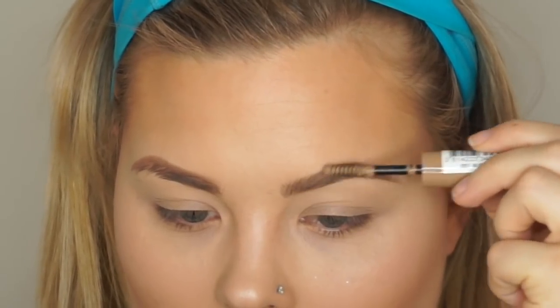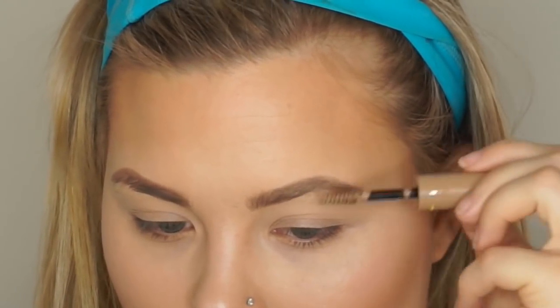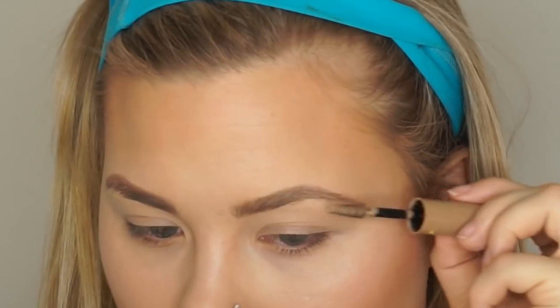Beautiful. Alright, so lastly, I'm just gonna set it with some Brow This Way Blonde Brow Gel. I love a colored brow gel because I feel like it gives this dimension and highlight to the brow, which is so nice while really keeping it in place.